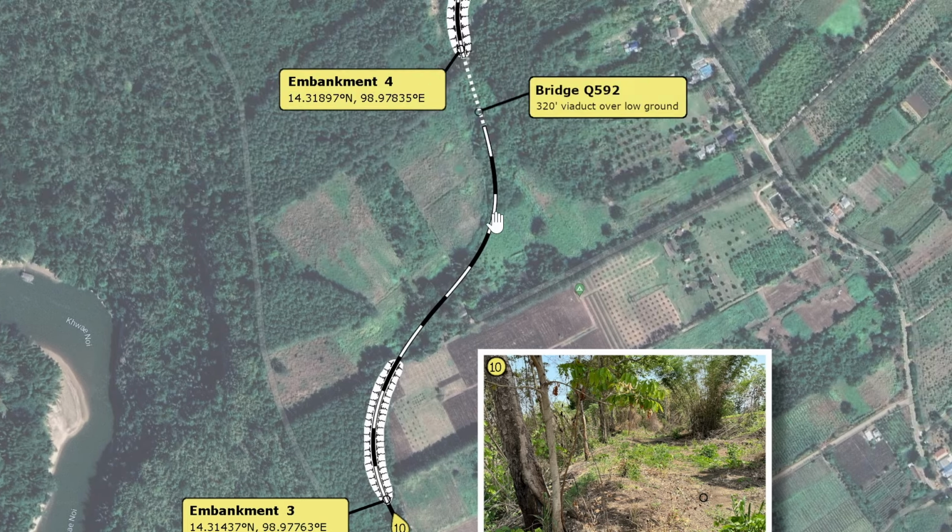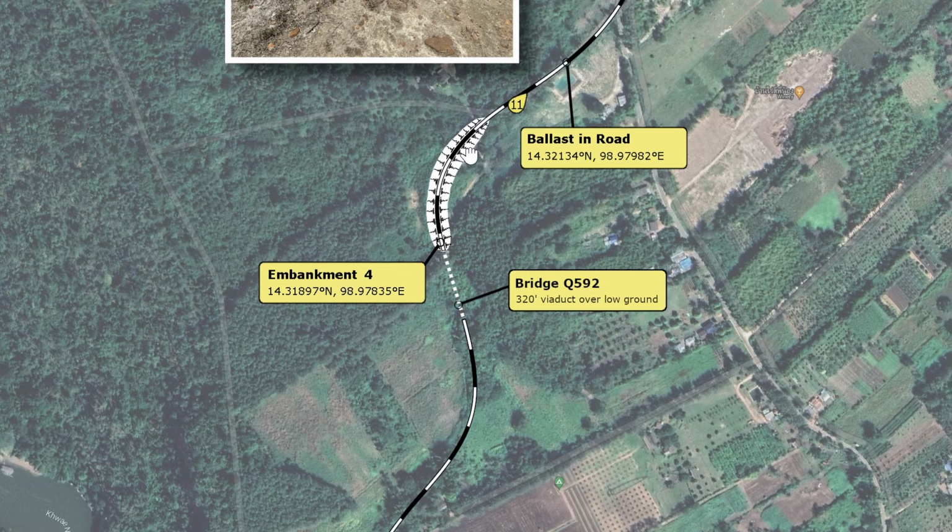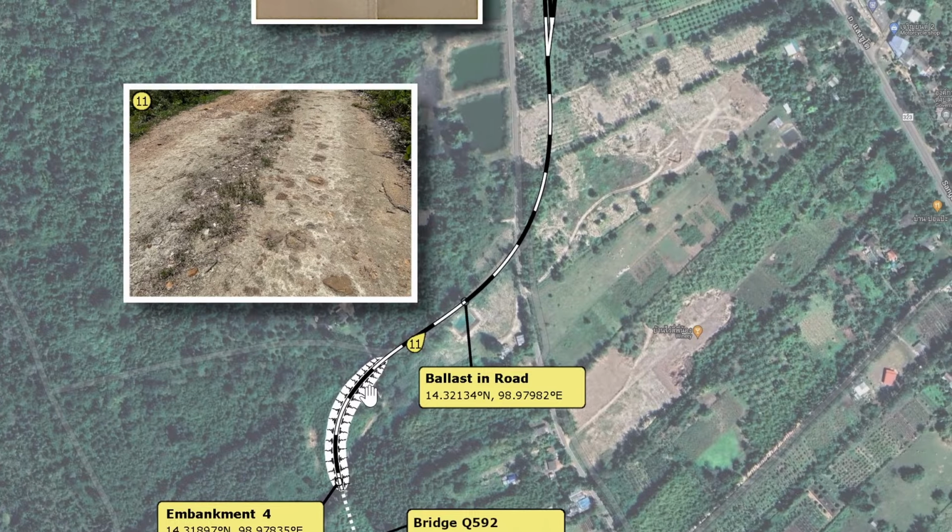Around another bend to the left, we come to the site of Bridge Q592, an enormous 320-foot-long viaduct over low ground. But I was unable to find anything here as it is completely overgrown. Just ahead, the railway trace curved to the right again over an embankment, but when I was here in March 2024, this had all been very recently bulldozed, and everything on the west side of this dirt road has now been leveled to make a field. It's very sad how bit by bit this railway is being lost.